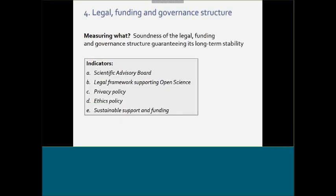The long-term stability of data resources depends very much on the soundness of their governance. For example, ELIXIR Core Data Resources regularly receive critical advice by a scientific advisory board. And another important element is the license under which the resource operates. We will come back to this a little bit later in this presentation.